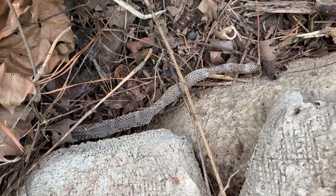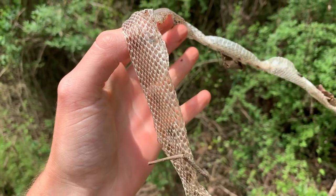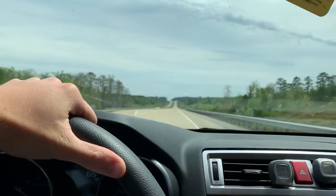Well, I just flipped a milk snake shed. That doesn't help me very much. That is a giant, still wet milk snake shed. Dang it. All right, guys.